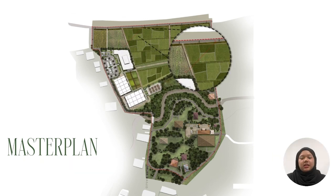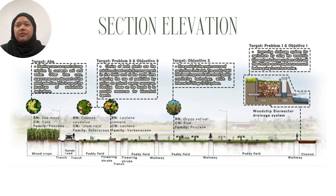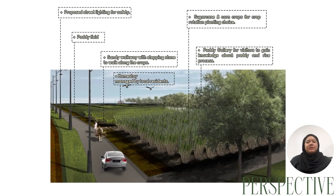Here is the cutting line of the A to A prime section elevation. This approach of the section elevation is to give a clearer understanding of the planting strategies, such as the choice of flowering shrubs for pest control management and the choice of crops for crop rotation. And finally, this perspective drawing is showing a wide view of the proposed area.